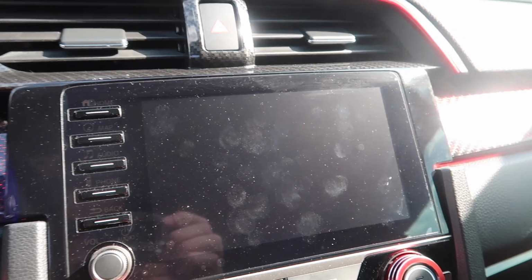Now to give you guys a few more rundowns on the interior, you have a nice touch display over here. And unlike the 2017 and the 2018s, instead of having the volume knob on the actual screen, you actually have a physical button that you can turn now to turn up the volume.